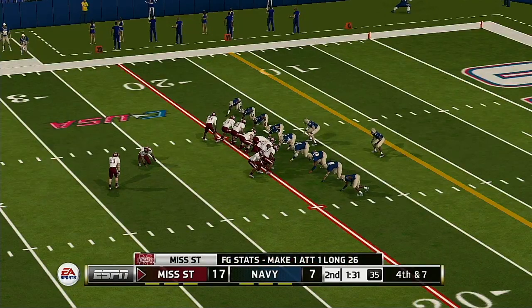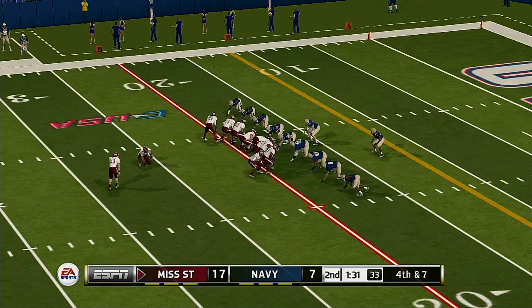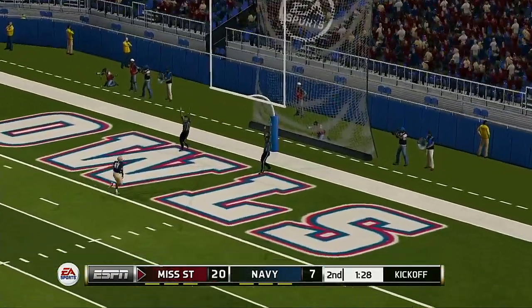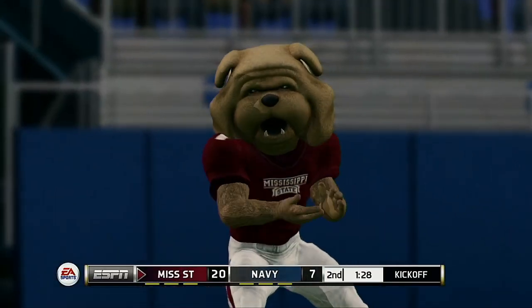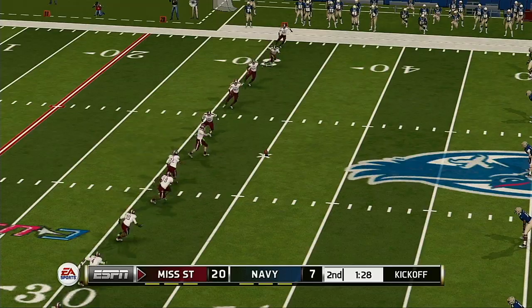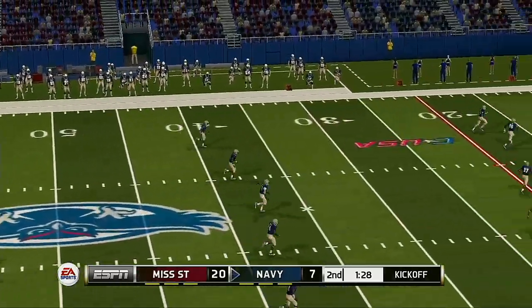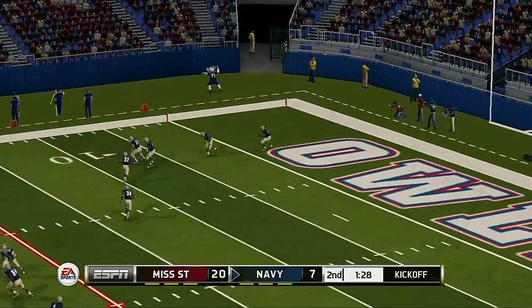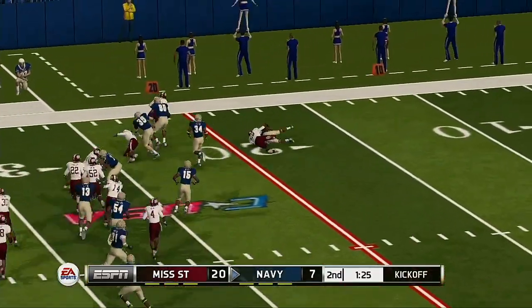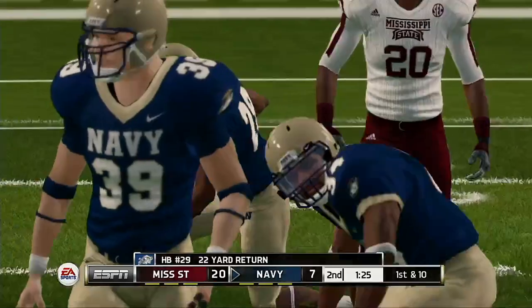Lining it up for the field goal. That brings us fourth and seven. The kick is up, and they tack on 3 points. They line up to kick this one away. He sends this one deep. He's to the 20. And he's taken down at the 21.